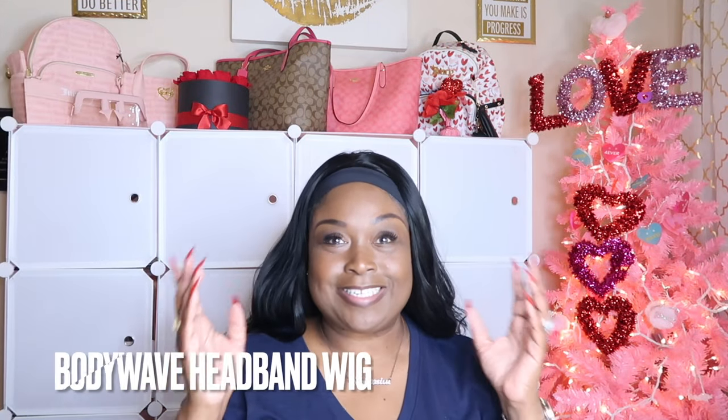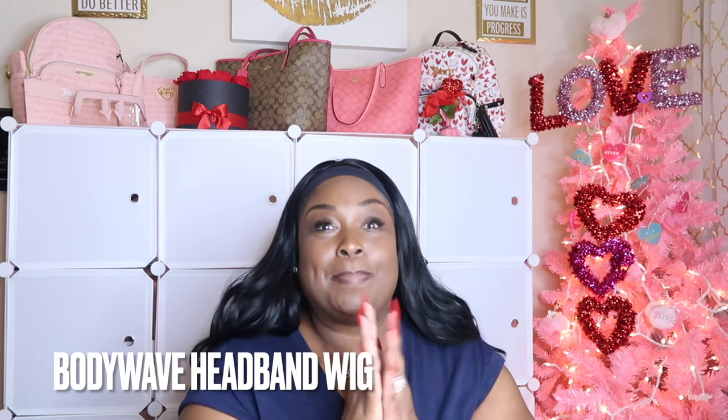Here is my last look. This is the body wave headband wig. I love it. It comes with the black band here. It goes all the way to the back and it velcros together. I can wear it this way. You guys have seen me with a similar look, I think on my birthday. This is one of my favorite looks, so of course I had to choose this. This is in 1B. It is a body wave. You can bring the hair to the front and get your baby doll look on, Barbie look on.